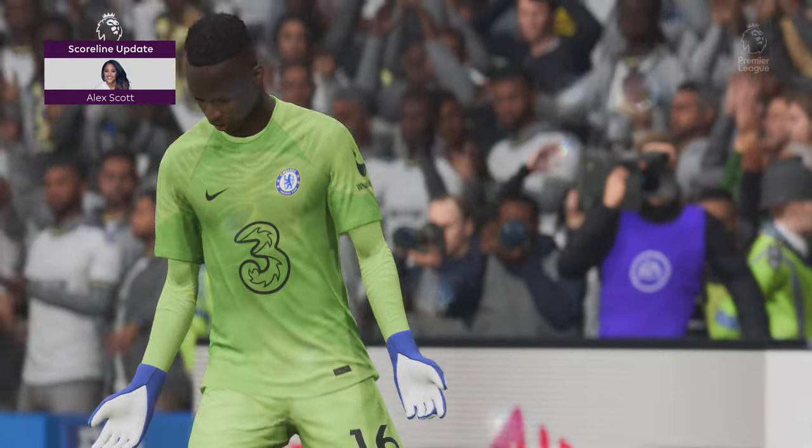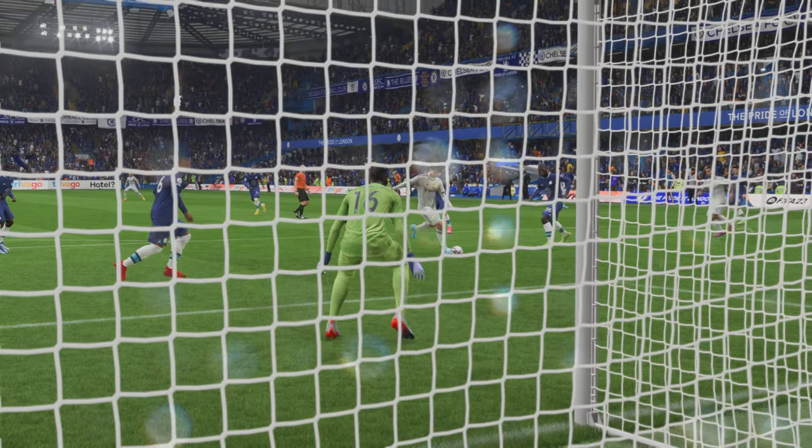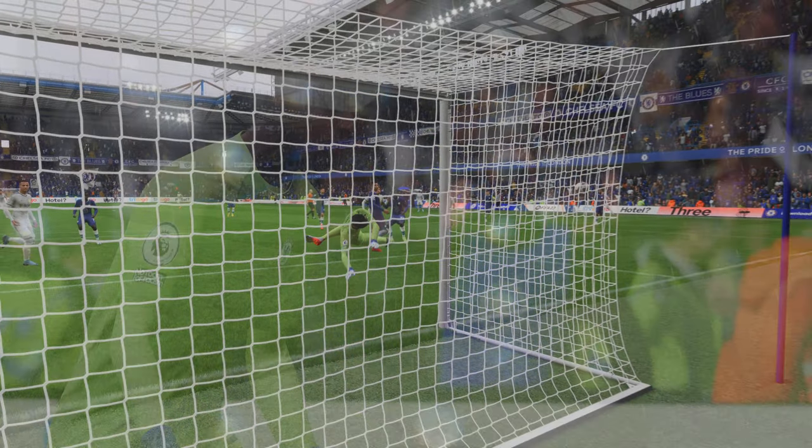Can he put them in front? And it was a wonderful chance, but the goalkeeper comes through. Yes, Derek, we have to give credit to the keeper, but surely he should have scored there. That's a big, big chance.